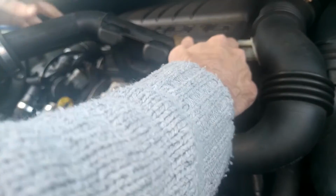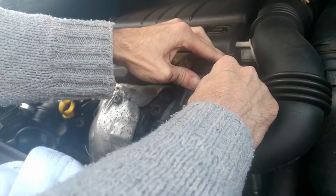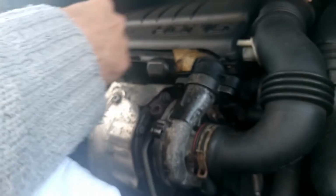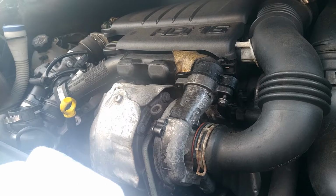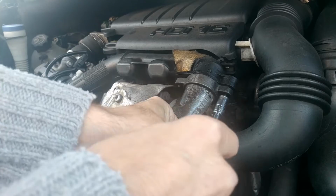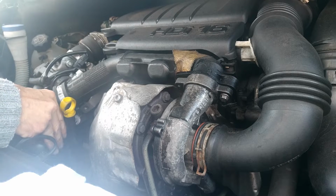Slide that home, slide this on down. I'm going to put that bolt in first. Yes, let's get this one in. Don't need to do it up particularly tight right now. Get this pipe over there.